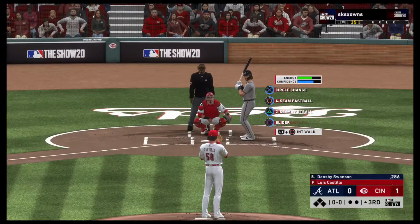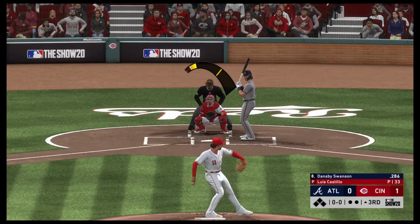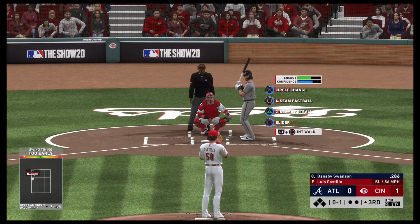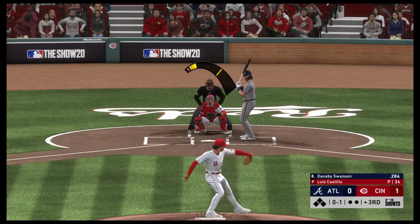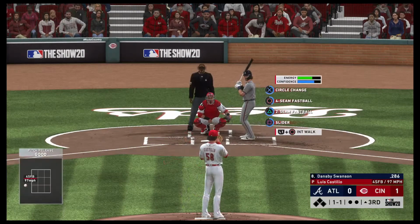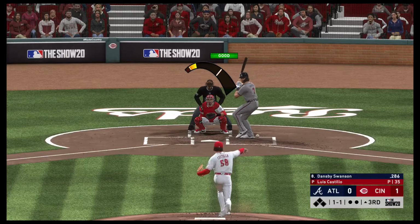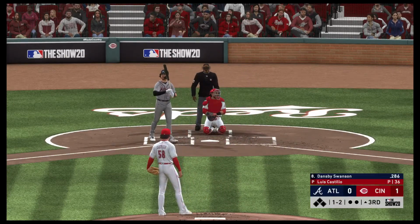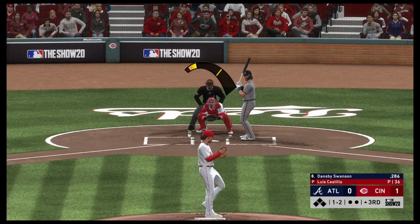Top of the third set to get underway, and that brings up the former number 1 overall pick, Dansby Swanson. First pitch hack in here, and that's the first strike. Swanson, a 6'1" right-handed swinger and thrower. He's normally at shortstop, although they've got him playing third base here today. The 1-1. Count moves to a ball and 2 strikes now. The 1-2.